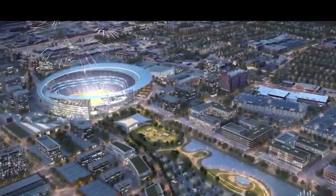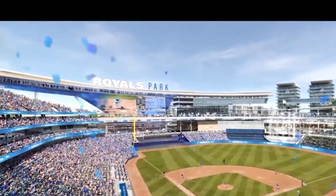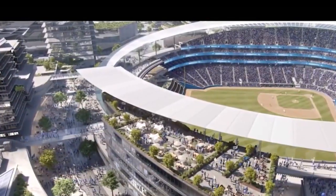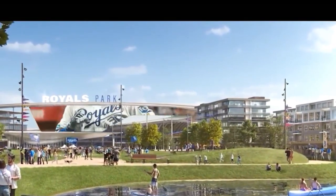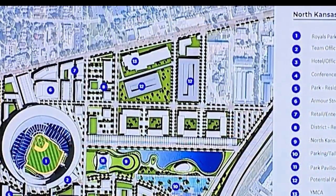Along with it would be a corporate office, team offices in center field. Here's the video showcasing the Crown District, or the site in North Kansas City. That current site is near 18th and Fayette. Arbor Road sits on the north. This site is 90 acres. It includes a hotel and an exhibition center in the outfield. It also includes Armour Street performance venue, so we are putting a separate 4,000 person performance venue along Armour Street.